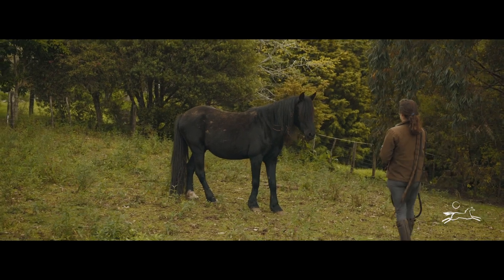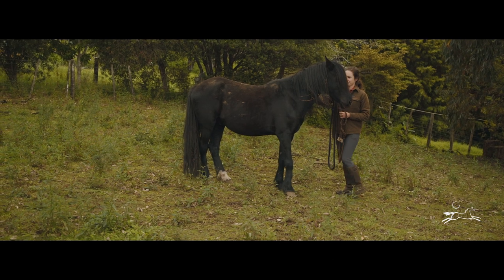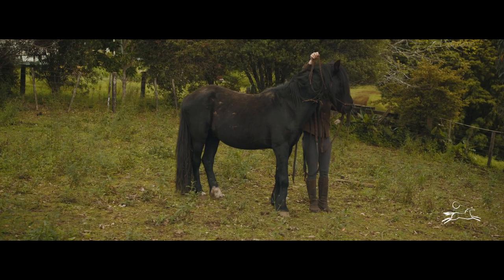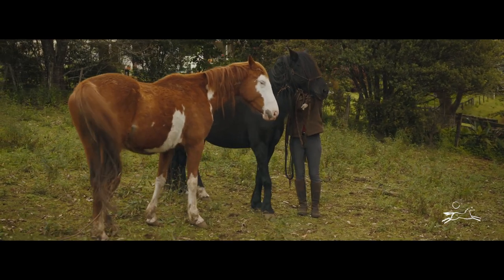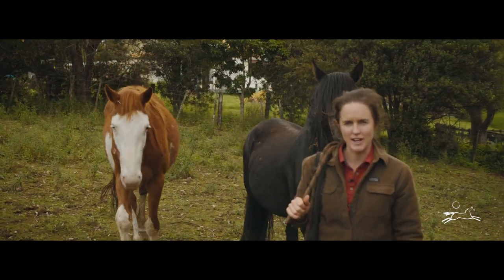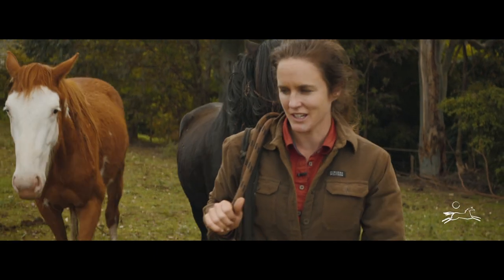Hey buddy. Let's go. So that leg is super wonky, but you can see he is thriving. He's nice and shiny and healthy, but we just want to keep looking at this leg and making sure we're keeping a good eye on what it's doing.